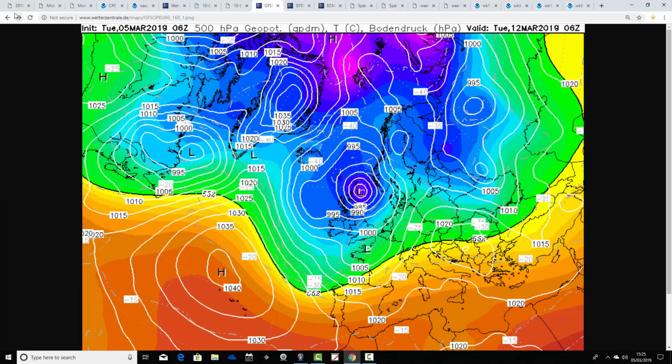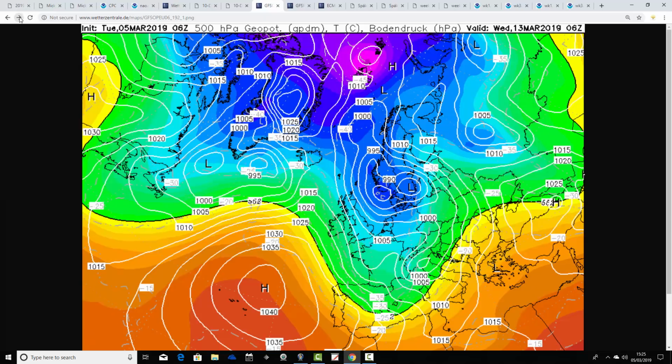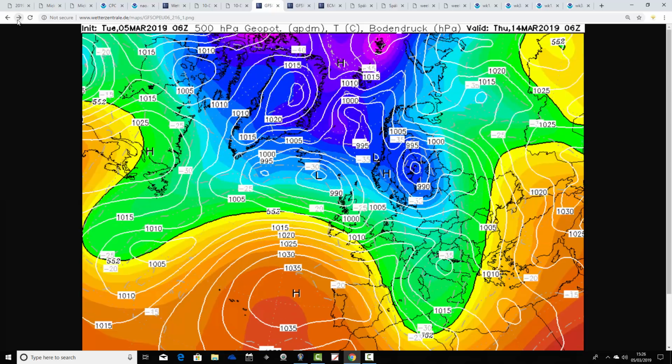Tuesday the 12th of March is very unsettled. Low pressure to the north of Scotland, bringing strong to gale force winds to Scotland, and starting to dig down some slightly colder air from the North Atlantic as well. We're actually going to a northerly next Wednesday the 13th of March. It's taking us into a direct northerly, so that could bring snow showers to northern parts of the country, and it will feel very chilly as well.